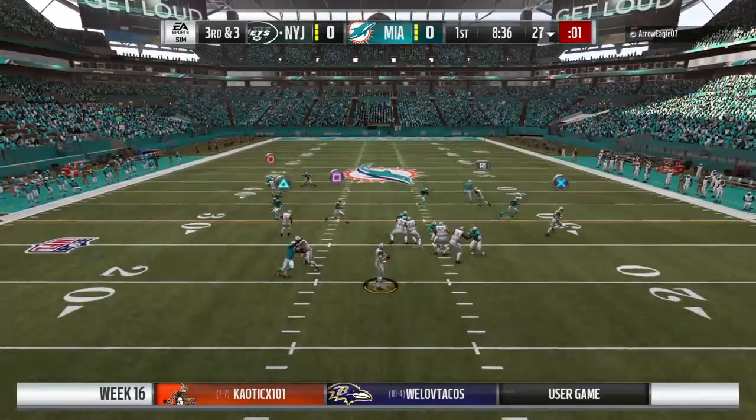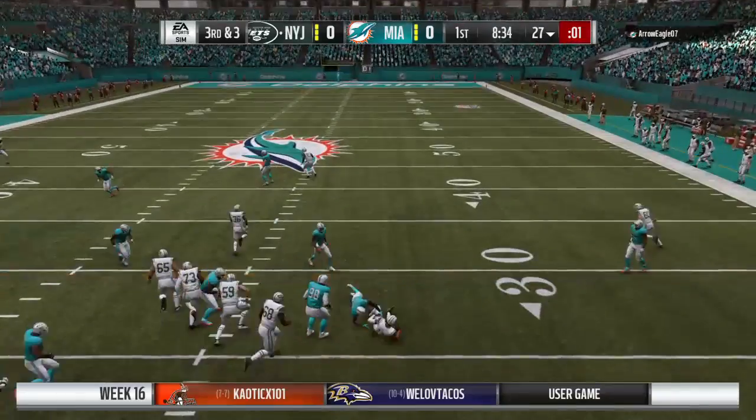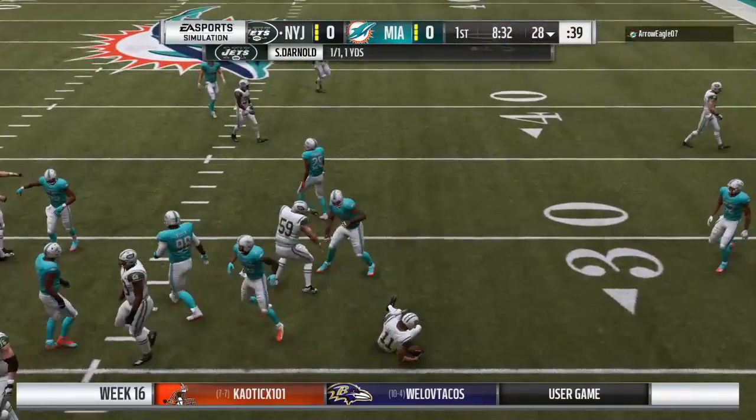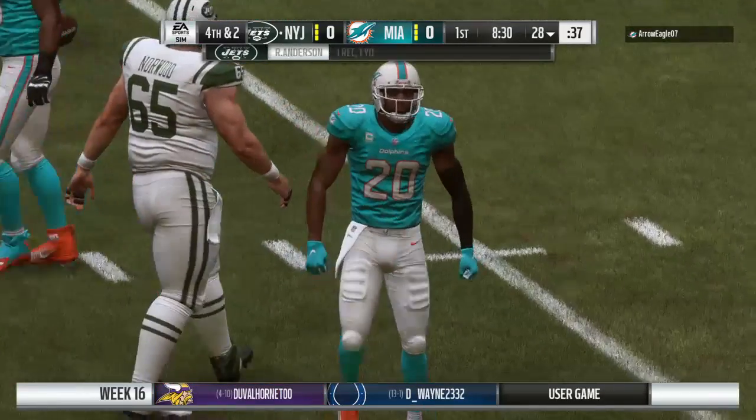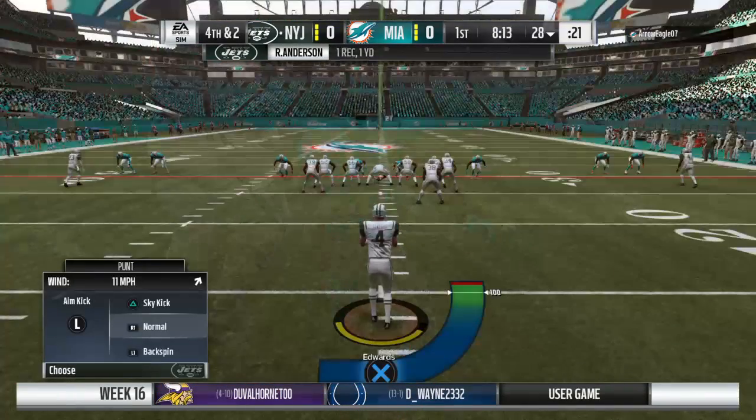Darnold just beating the play clock. That's complete over the middle to Anderson. And this one will go to the 28-yard line. Good defense holds him to only a yard, and it'll be 4th down.